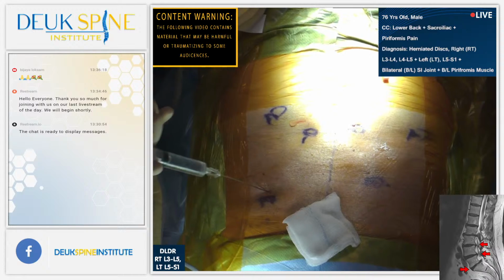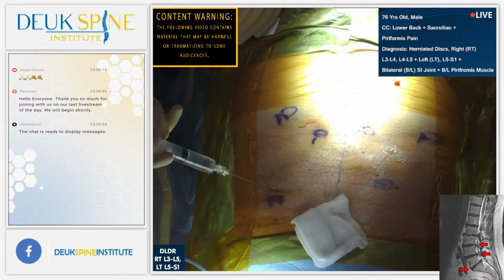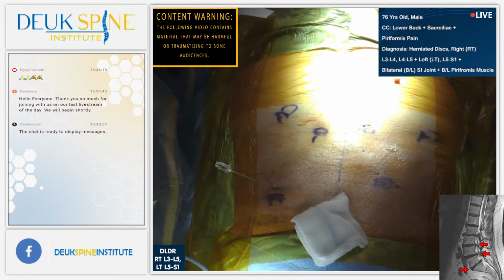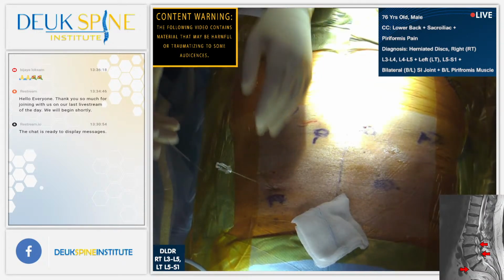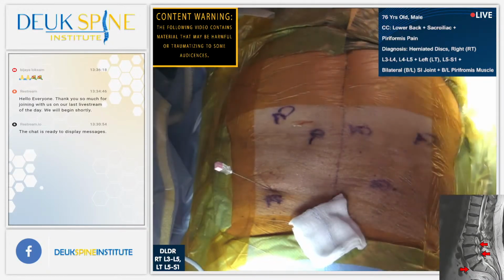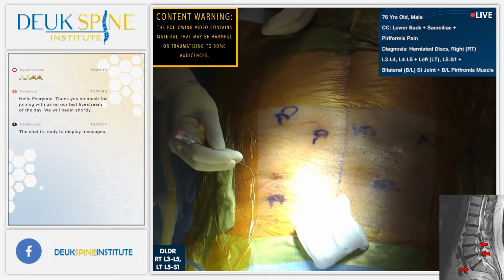In his case, he has... Shot. Is that it there? I'm getting dizzy. All right. So we have 3 discs that are causing back pain: 3-4, 4-5, and 5-1. And we're going to start by treating the discs.